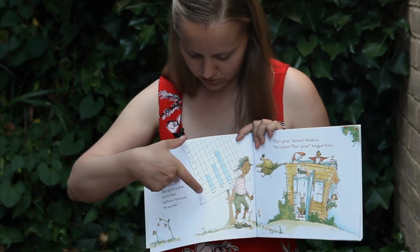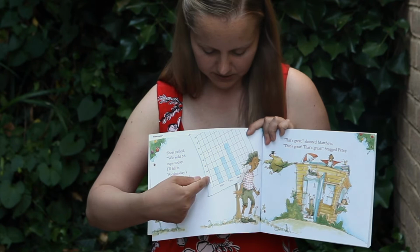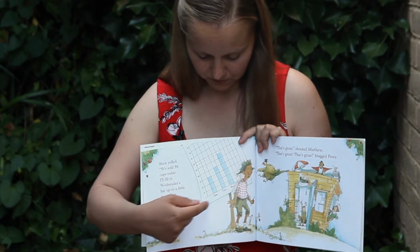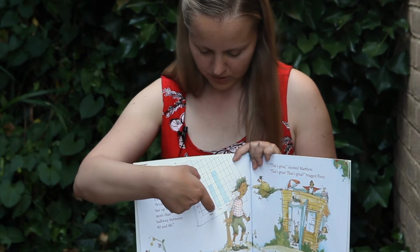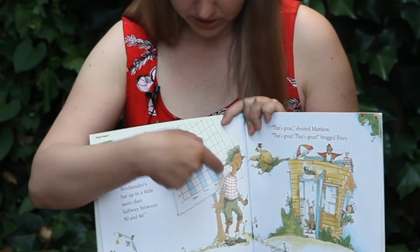While you're listening to this book, you can draw your own bar graph that looks exactly like this. So you need to put the number of cups on the left-hand side like this, and you need to write the days of the week here in the bottom, so that each bar graph over here will illustrate how many cups they sold each day.